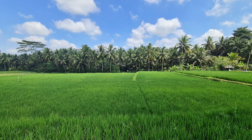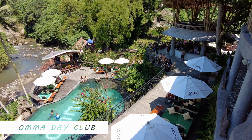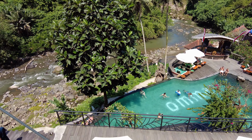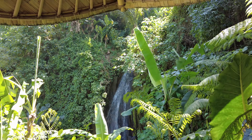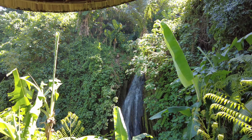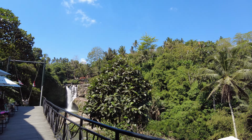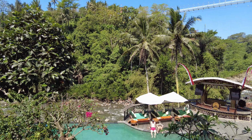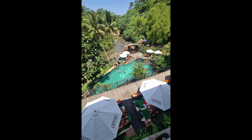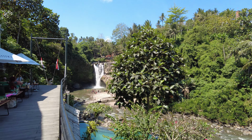After spending a good amount of time at the rice fields, it was time to cool off, so we headed to Omma Day Club. For the day club itself, you can book different seating options in advance. We hadn't actually made a reservation and managed to get in. It is free entry, but there is a minimum spend depending on where you're seated. We had lunch and a couple of drinks here, and that covered the cost for our entry. They do also have one of the famous Bali swings here if you're willing to give that a go.